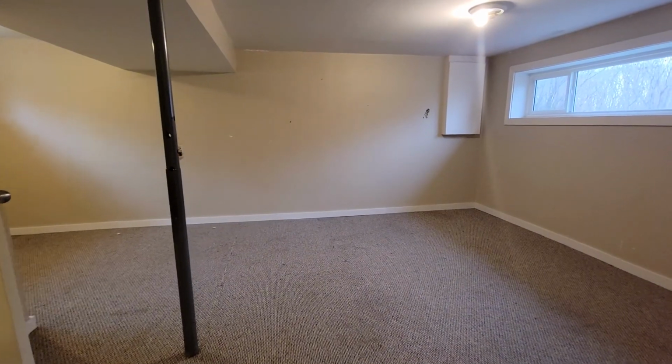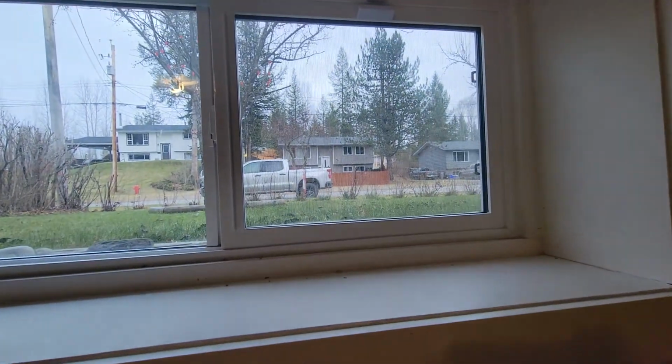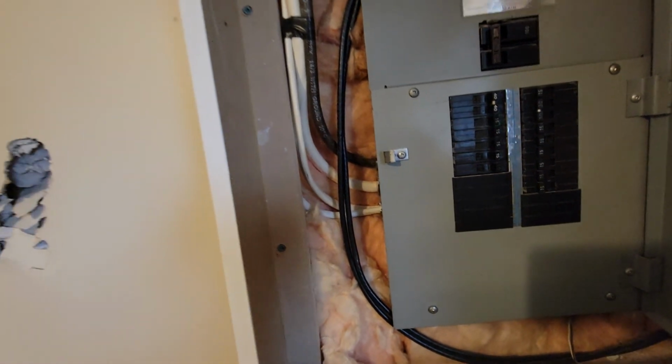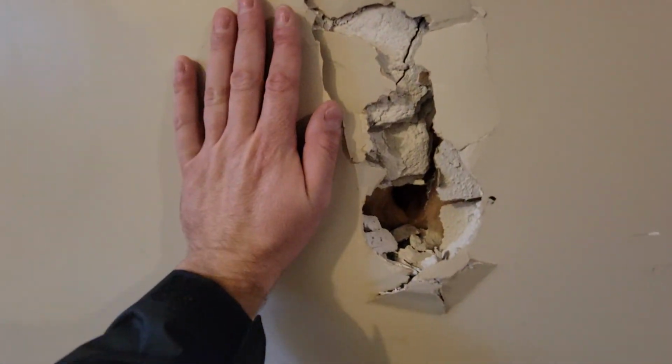To the right, we've got the rec room. The Berber down here, I mean, again, you might want to swap it out eventually after you have a couple parties. Nice new vinyl window down here. Opens on both sides. There's the electrical panel. Looks good. This one over here is a little bigger. The renters that were here, the little guy was a hockey player, so it looks like he got a little carried away with pucks and whatever. Could use some putty, not the end of the world.